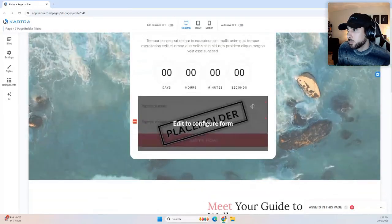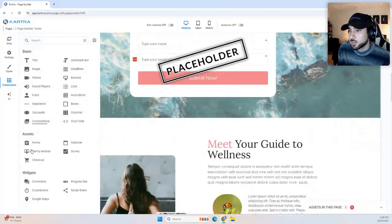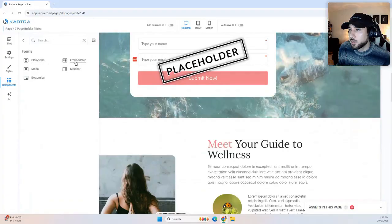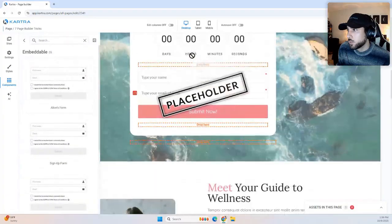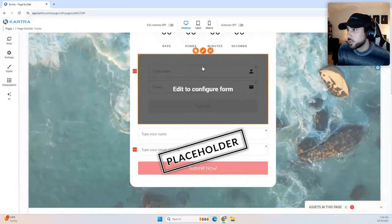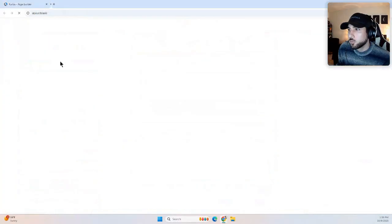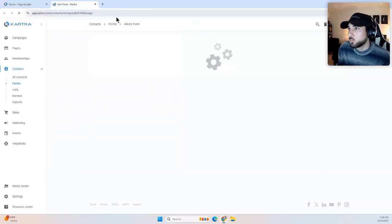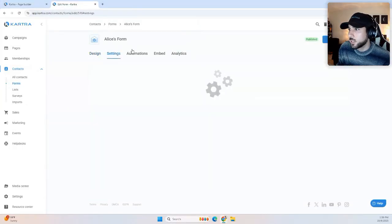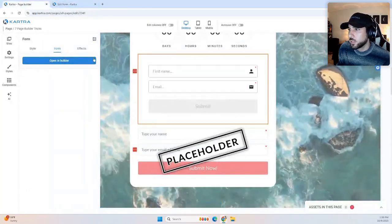just waiting for the page to load, or let me just drag and drop a new one in. This is not reacting. Drag and drop our plain form or embeddable option. Let's do embeddable, drag and drop it in, and then we can replace this with our embeddable option form. So if we go to form, open builder, it's going to pull from our account here. And you see, you don't really have the design options for it. It's just going to pull the form itself when you're linking it to that.